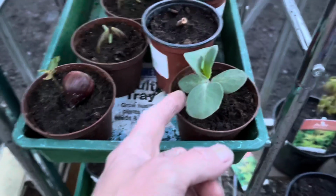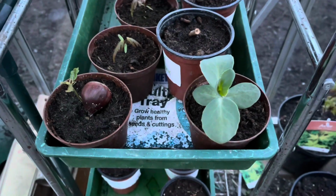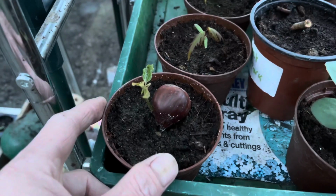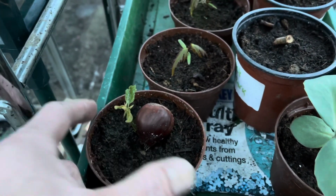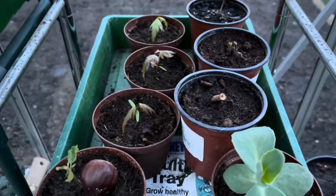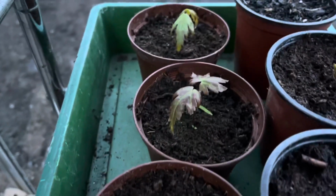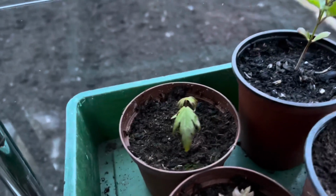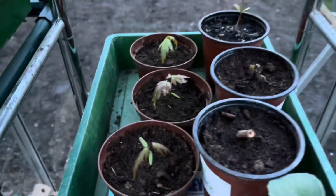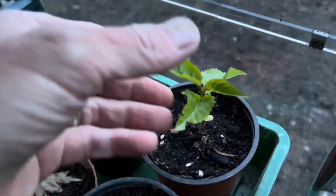Can't remember what this was called, but it's a succulent of some sort, like a hardy sort of succulent. This is a chestnut. This is the only one which I managed to actually get to grow. These are just the ones you buy at the shop for roasting. Japanese maple sown by seed. All doing well. The cherry, didn't actually do a video of this, but this was a cherry pit.